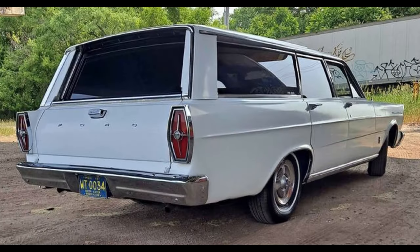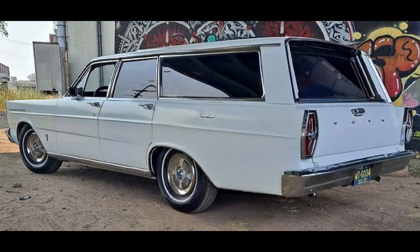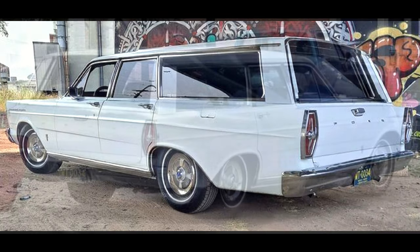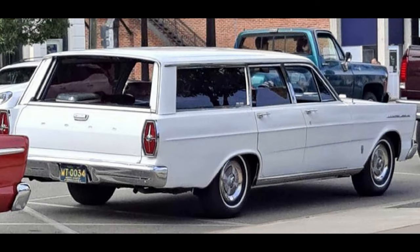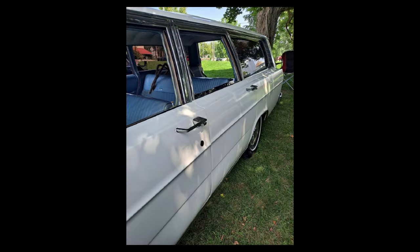Okay, anyone out there into wagons? Here we have a 1965 Ford Country Sedan, listed for $14,000 US in Battle Creek, Michigan. It's been driven 54,638 miles and has an automatic transmission. From the seller's description, short and sweet: runs and drives, everything works but the gas gauge.